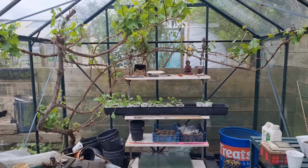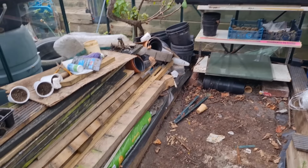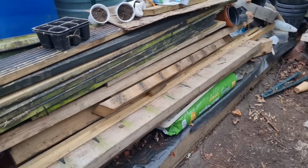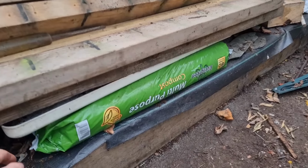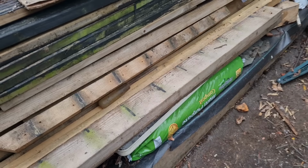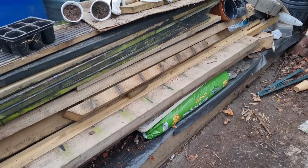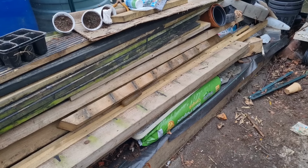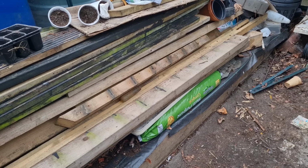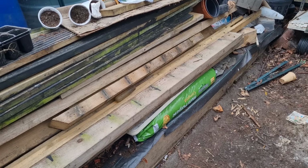Right, I've got a bit of a problem here. My compost is underneath the pile of wood, so I'm going to have to try and slide it out somehow. Anything for an easy life. I just can't be bothered to shift all of that wood, so I'm going to figure something out. See you in a bit.